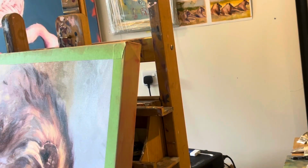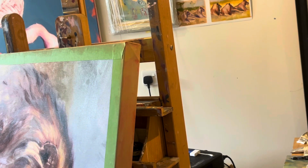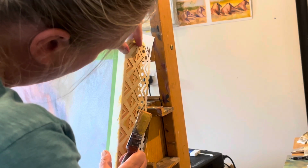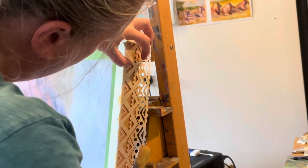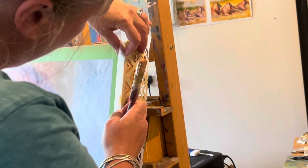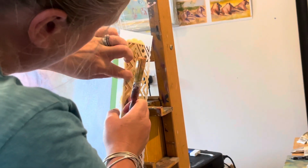Right, I've had a bit of a rethink because that just wasn't working with the lighter edge. So I've repainted it with a darker yellow. I'm going to try applying the stencil. I've mixed a little bit of red into the darker yellow. So I think it needs to stay a darker tone all over. This is quite tricky to hold on to.